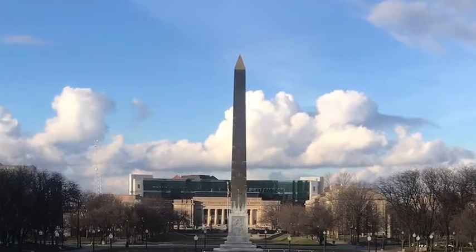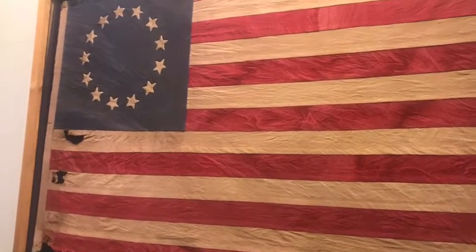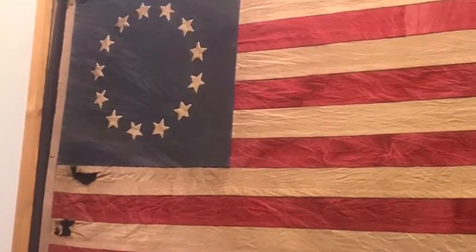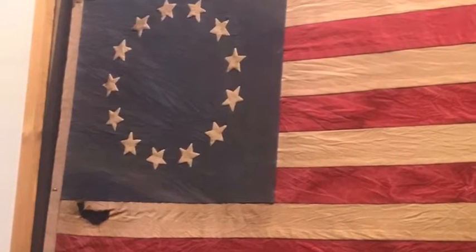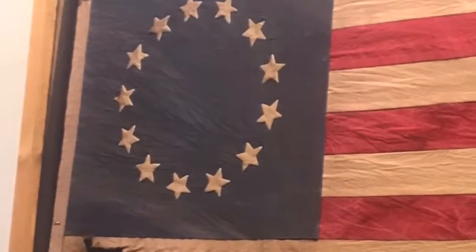Now, let's go inside. What's really cool is one of the first things you see when you walk in. It's one of the first American flags. This thing's just deep in history because this is one of the first American flags, and not the flag itself, but one of the first styles of American flags back when we only had the 13 colonies.